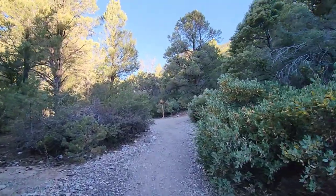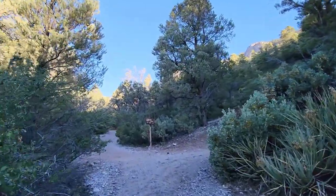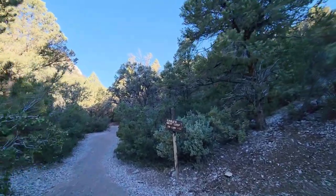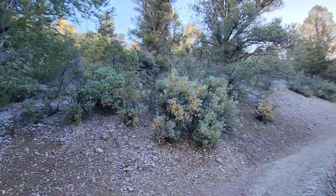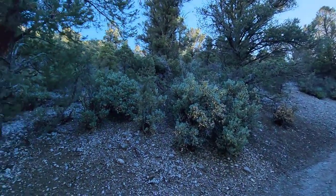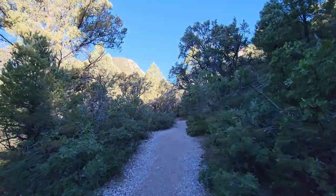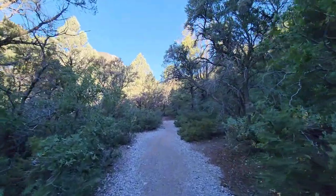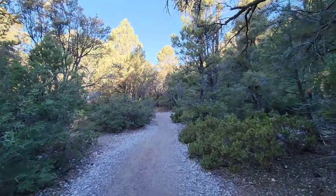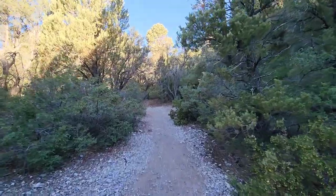We're approaching the Eagle's Nest Loop turnoff. This is the only main turnoff on this Fletcher Canyon Trail. And here's Eagle's Nest Loop Trail. Beautiful trail. Open, wide open area. Spectacular views. Okay, continuing on, you see this is a wide, really nice trail.